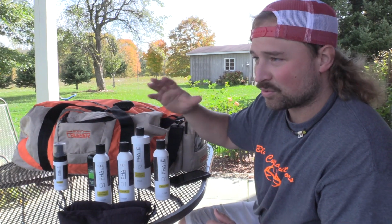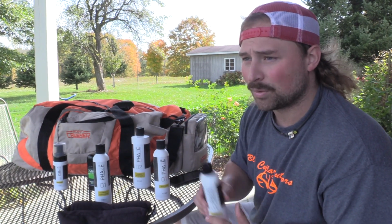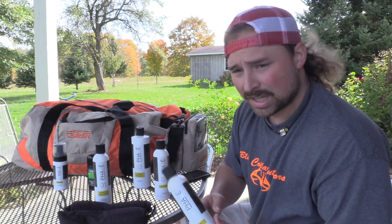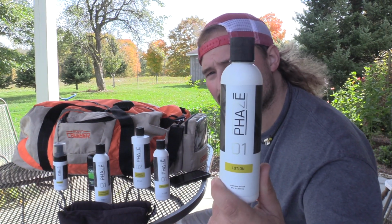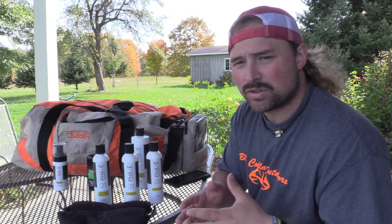This setup is really nice, and then they thought of something that I had never thought about when it regarded scent control. Now they took their FAZE and made a body lotion. And I apply this every day. Keeps your hands soft and moisturized.